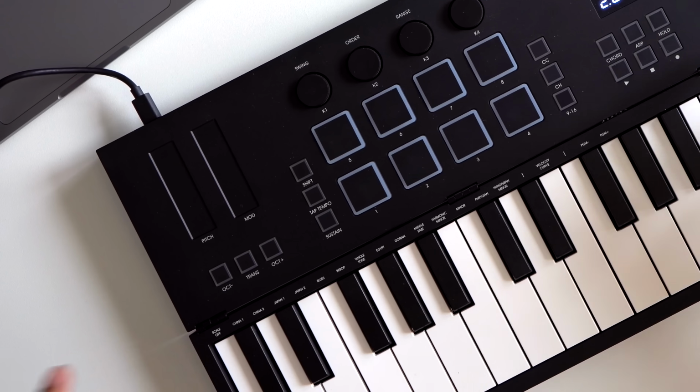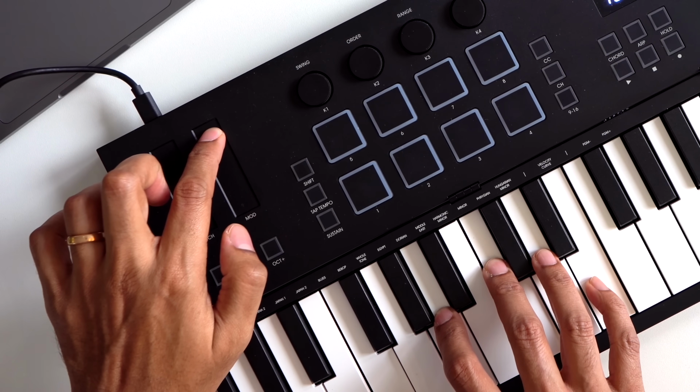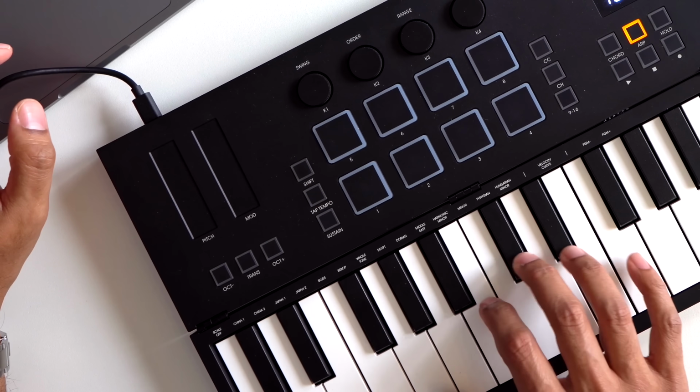All right, so from left to right, we've got octave up and down. We've got pitch and mod. Then you've got transpose. So it's got octave up and down and transpose. We've got chord and arps here too. Let's try that.